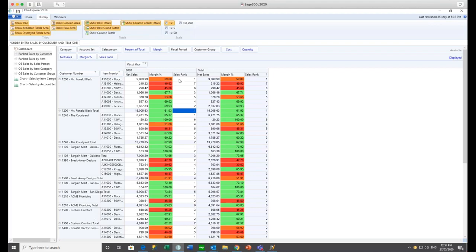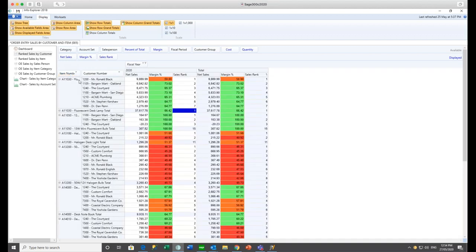So this is showing me that this is the number one item for this customer. But if I had dragged my item on the outside, I'm now seeing that Ronald Black is the number one customer for this item, and I'm now seeing my items ranked within the total. So you really only add the formulas once, and then relative to the information that you're looking at, it recalculates on the fly and shows you that information.